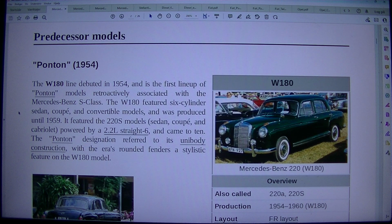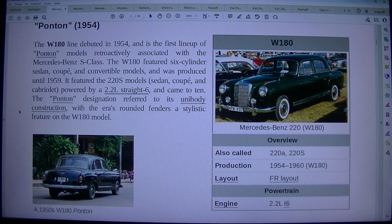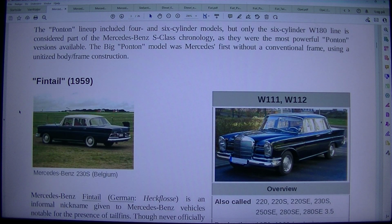It featured the 220S models, sedan, coupe, and cabriolet, powered by a 2.2L straight 6. The Ponton designation referred to its unibody construction, with the era's rounded fenders a stylistic feature on the W180 model. A 1950s W180 Ponton. The Ponton lineup included 4 and 6-cylinder models, but only the 6-cylinder W180 line is considered part of the Mercedes-Benz S-Class chronology, as they were the most powerful Ponton versions available. The Big Ponton model was Mercedes' first without a conventional frame, using unitized body/frame construction.